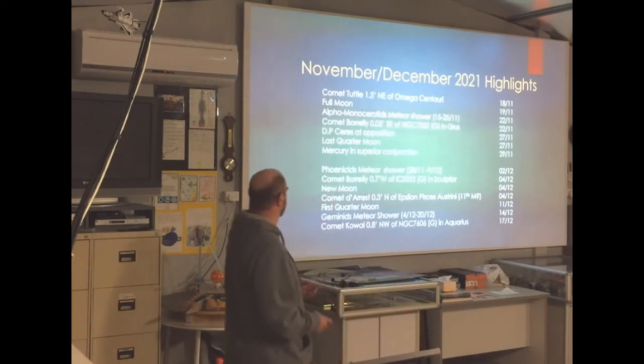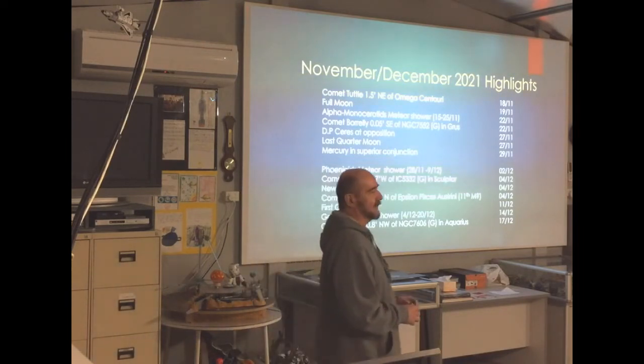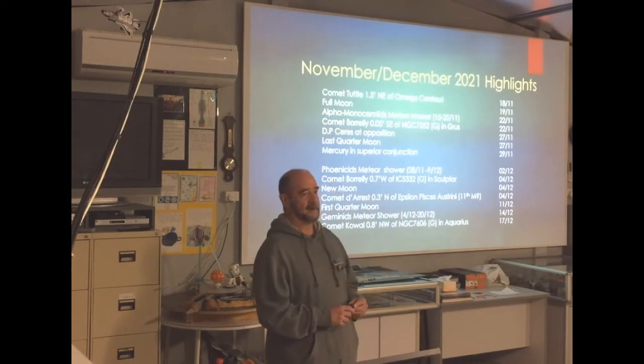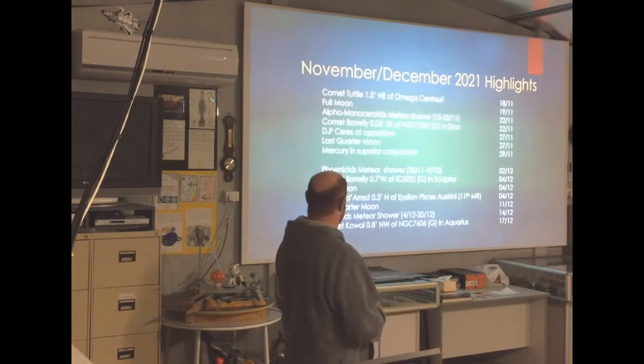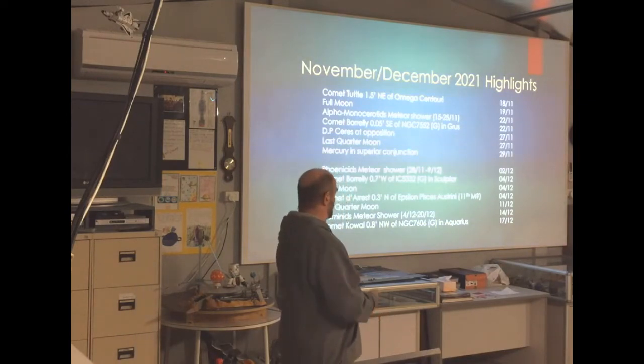activity. You've got the Phoenicids meteor shower, 28th of the 11th to the 9th of the 12th, peaking on the 2nd, and I believe that is one for the early morning people, those who like to get up and run around after midnight. And down the bottom you've got the Geminids meteor shower between the 4th of the 12th and the 20th of the 12th. A little bit more about them later on.